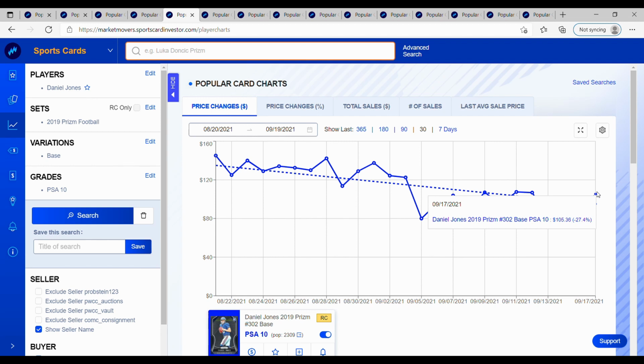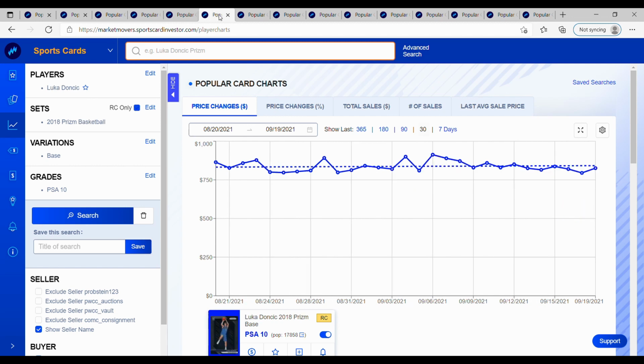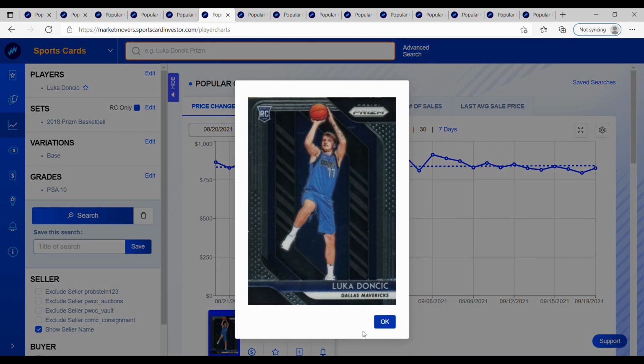So we are currently seeing price movements based on performance in the NFL sports card market. The next sports card market I want to touch on is the NBA. I haven't touched on this in quite a bit. I'm going to start off with Luka Doncic, and this is his 2018 Prizm base rookie card. This is in a PSA 10.